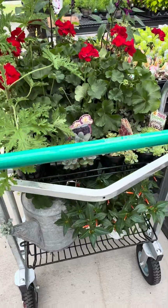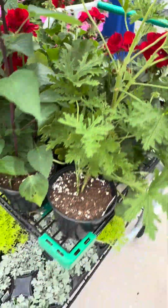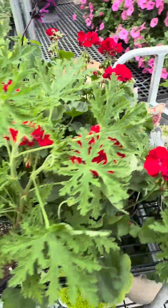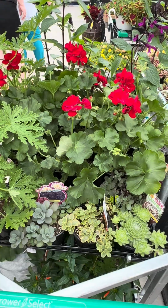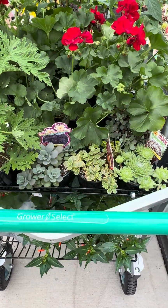All right, friends, this is what I'm going home with. It's a full cart, and I'll show it to you more spread out when we get back to my house. But that's what's going home with me today. And I'll come back for the lantana when I'm sure that we're not going to get any freezes. All of this stuff will be on the porch, so I don't have to worry about it being out in the weather. All right, let's go get this paid for.